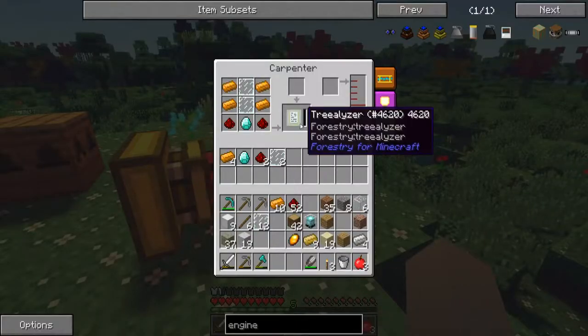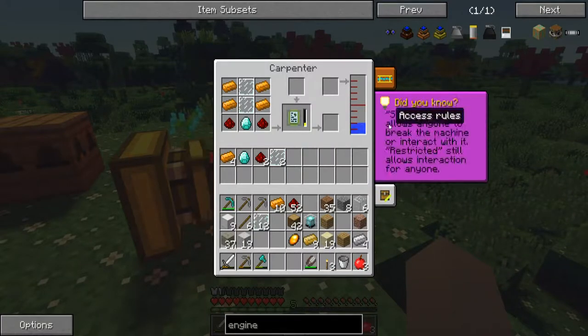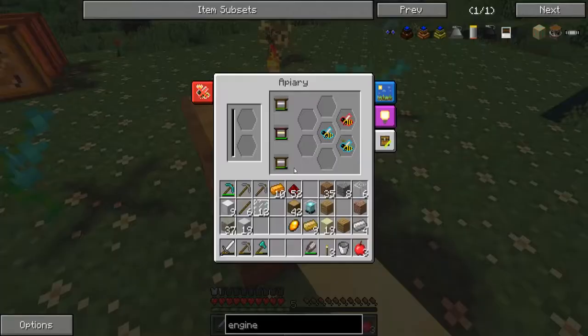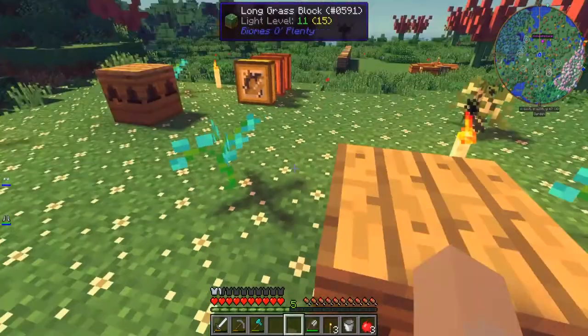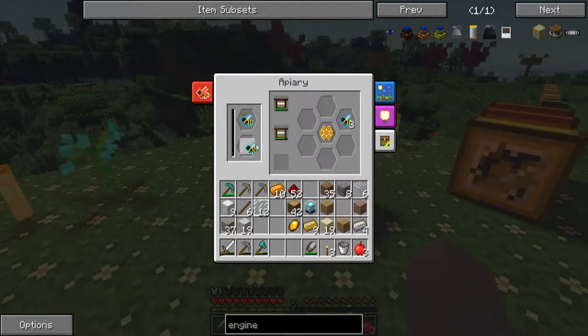Okay, so now can we make it? Oh, it's filling up. So I think once this whole bar fills up, this will pop out and we'll have a treeizer so we can analyze some different trees and saplings. So that's really cool. I'm excited to see, oh, these bees have probably run out by now. So let's put some new bees in there. And I'm trying to see what happens if I crossbreed them. I don't know if it really will do anything, but might as well just check it out.